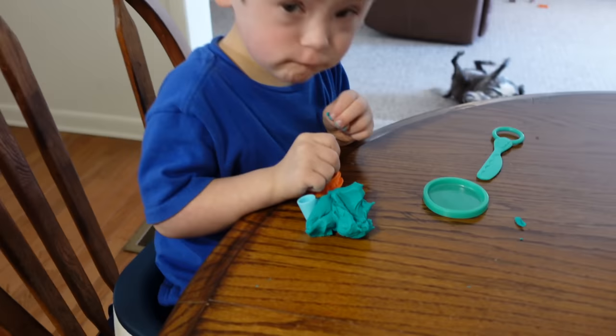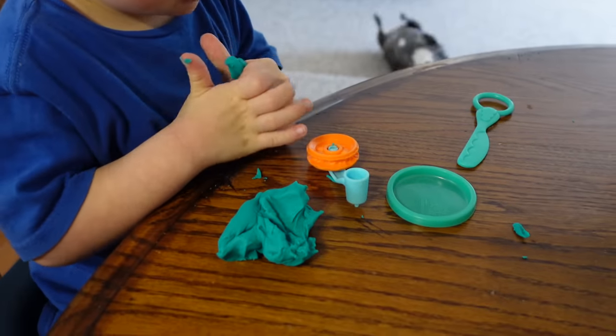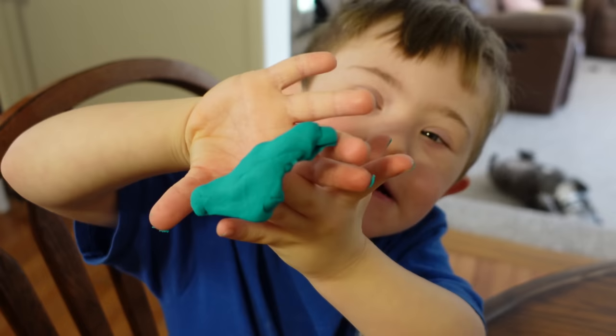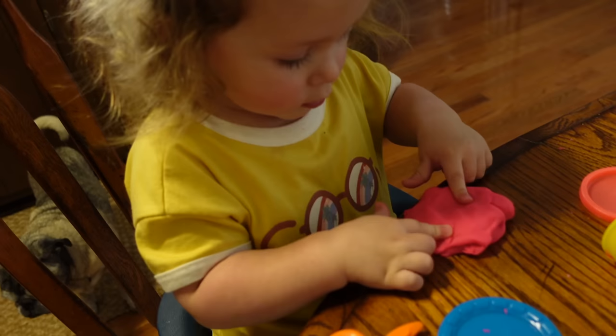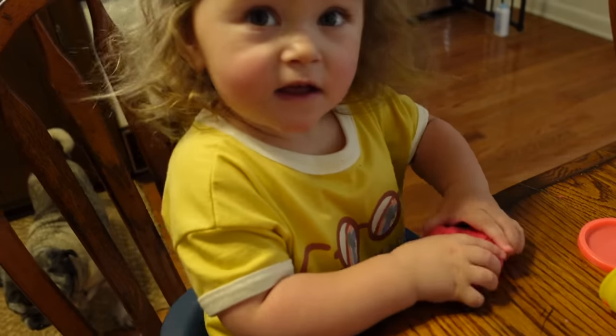And Colton has been over here rolling his out like biscuit dough and making marks on it. What color is that? Brown. What color? Green. Green? It's greenish blue, huh? Oh, no. Cece, what color do you have? Pink. No, what color? What's that? Pink. Pink, yes. Good job.